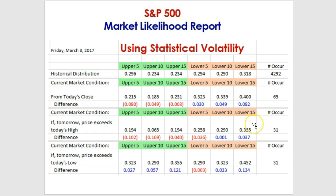Now, if price exceeds the low of Friday's bar, look at this weird thing. Then the upper bands, in those 31 times, get struck more often and the lower bands get struck more often as well. Interesting stuff, isn't it? All right, so what's this a picture of?